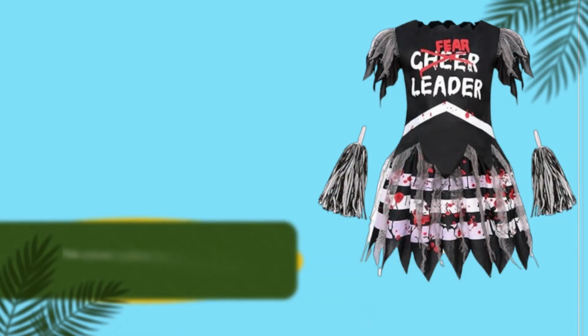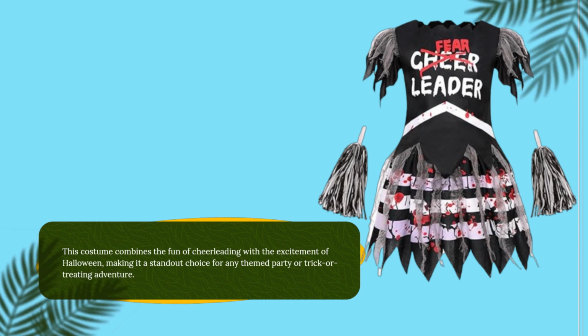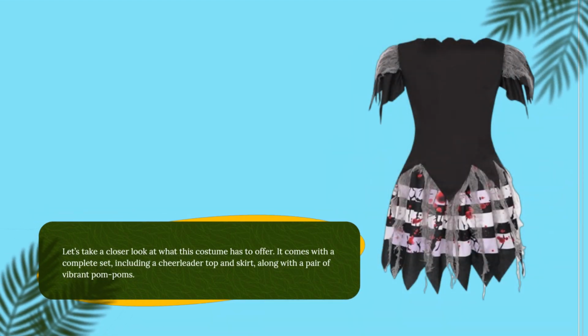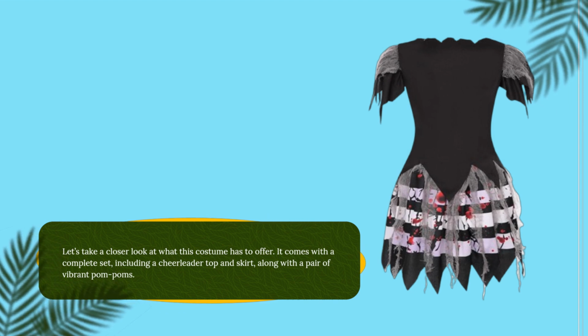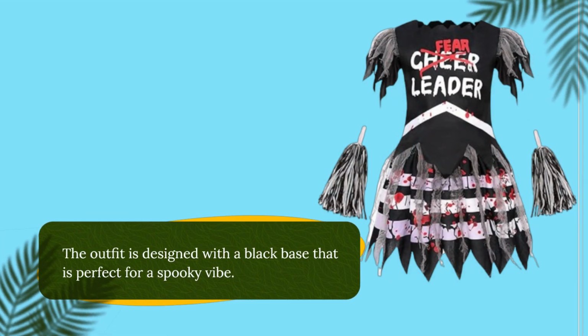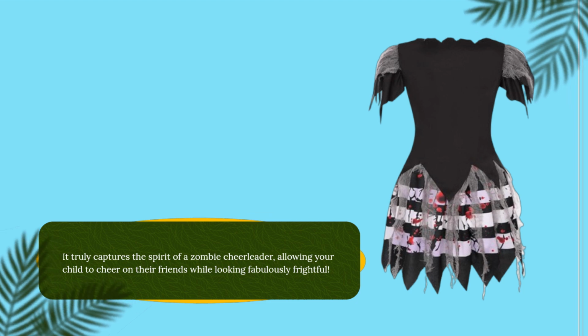This costume combines the fun of cheerleading with the excitement of Halloween, making it a standout choice for any themed party or trick-or-treating adventure. Let's take a closer look at what this costume has to offer. It comes with a complete set, including a cheerleader top and skirt, along with a pair of vibrant pom-poms. The outfit is designed with a black base that is perfect for a spooky vibe. It truly captures the spirit of a zombie cheerleader, allowing your child to cheer on their friends while looking fabulously frightful.